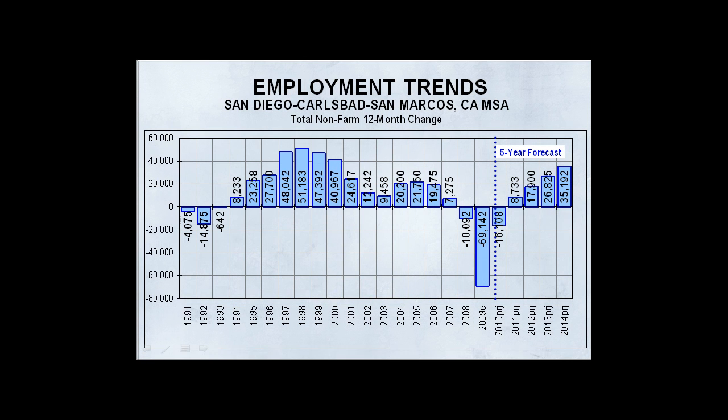Here's the year-to-year data. As you can see, this area had fabulous growth in 96, 97, that whole period, with a little bit of a drop-off in the early 2000s. We associate that through most of the western part of the country with the dot-com situation. Then we had good growth leading into about 2006, where the current recession started to take hold.